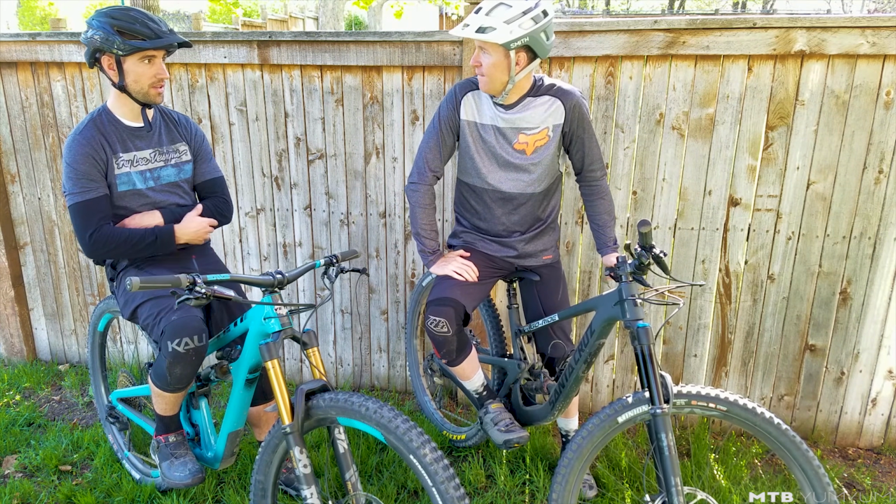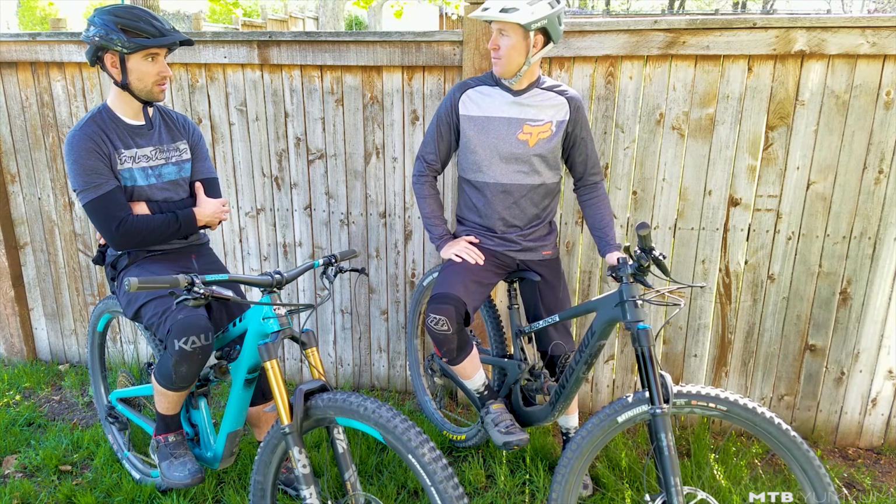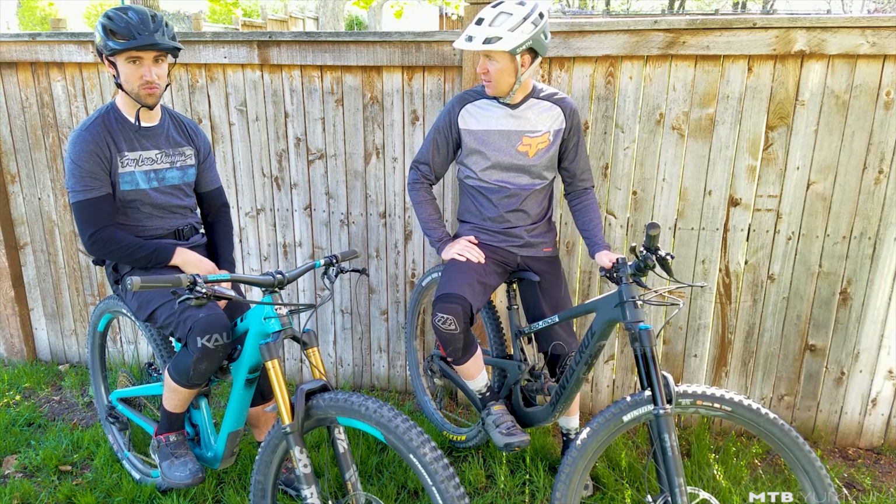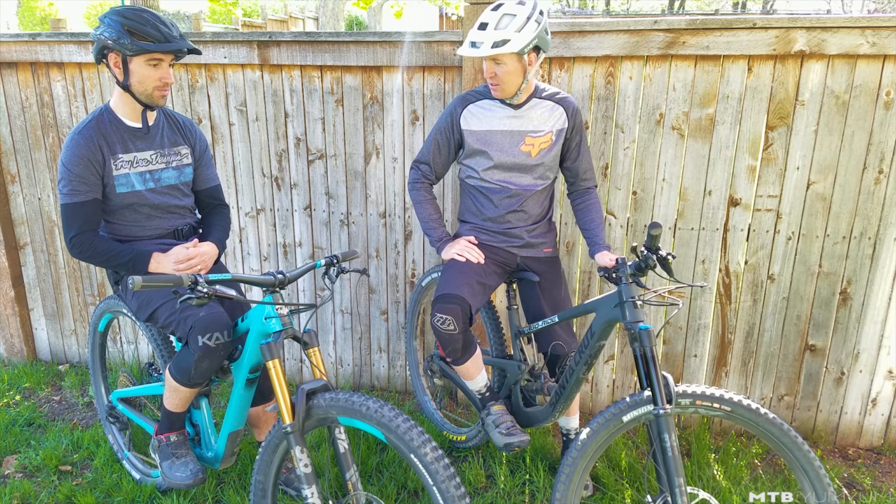Yeah, it's going to be for somebody that's doing shuttling. You don't want to pedal this thing on a daily basis. It's just way too much bike. It's not going to be fun. You're going to burn yourself out pretty quick.